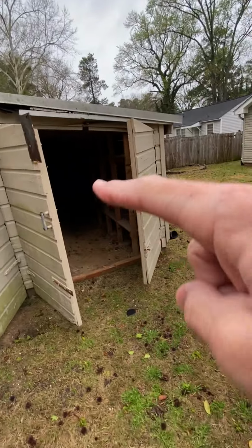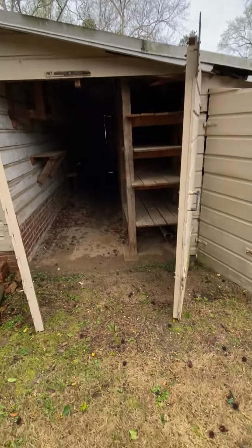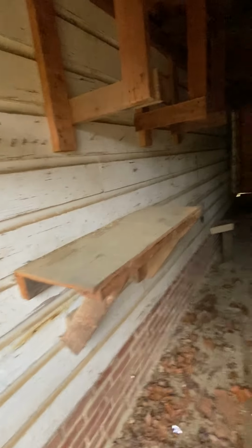So I walked in, did a little U-turn. There's stairs on the other side. Oh, I didn't come down here. Just more shelves. It's a wild, big old huge shed.